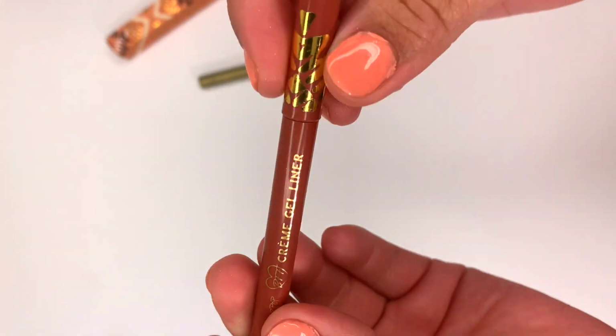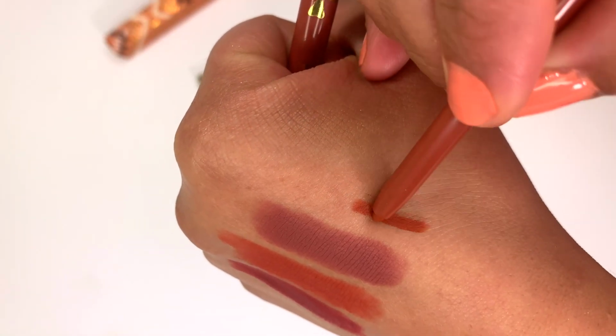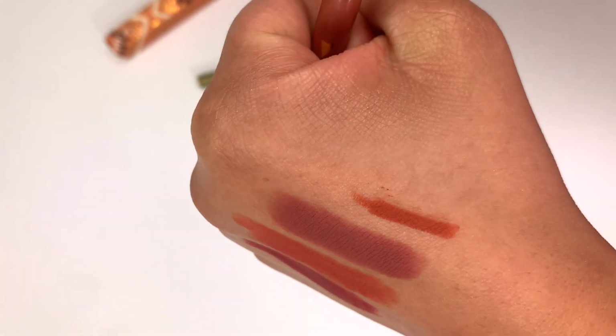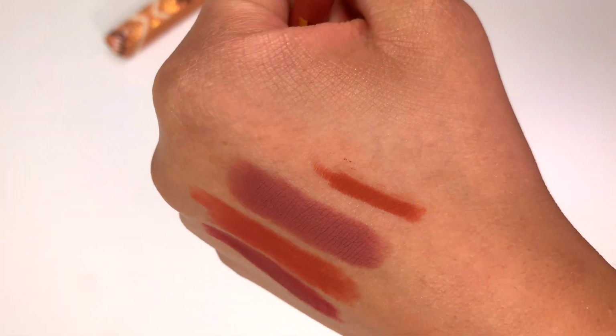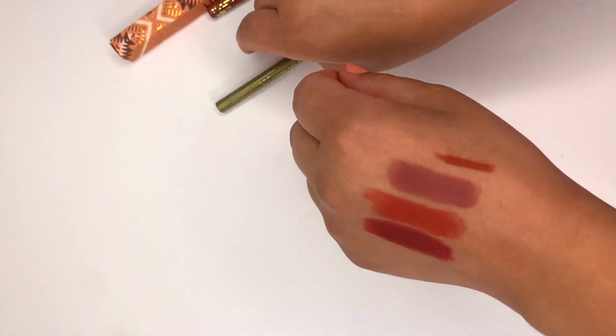This next one that I have here is called Red Rock, and I think Red Rock can be used as a lip liner as well. So I'm going to try that. You guys can see it right here. That's what it looks like. It glides on easily. I'm definitely going to be trying that as a lip pencil.